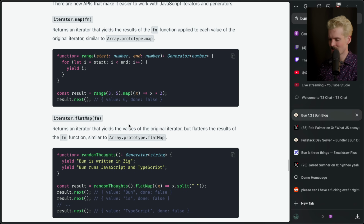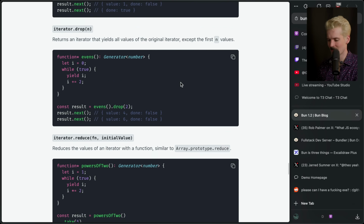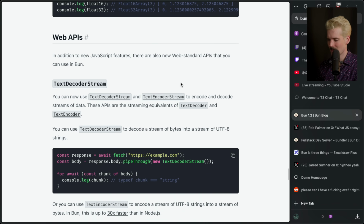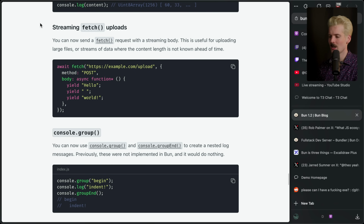Bunch of other nice JS features. Oh God, iterator helpers. Finally. I was actually annoyed not having those in Bun before. Very nice they added them. Also some useful web APIs like TextDecoderStream, streaming from fetch.